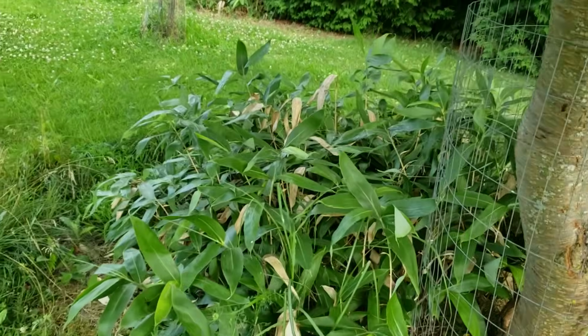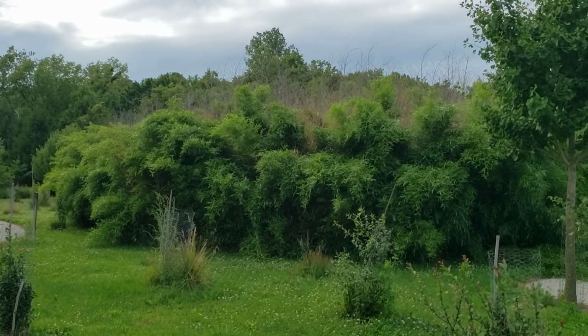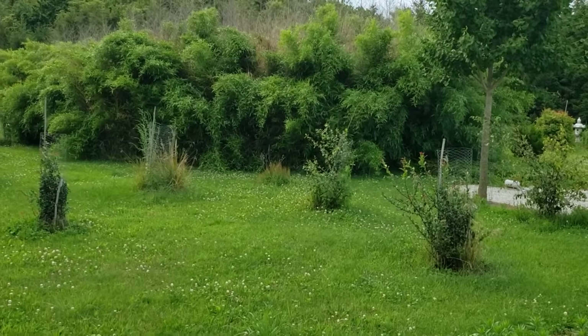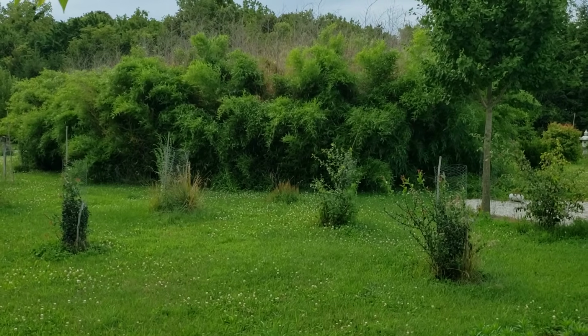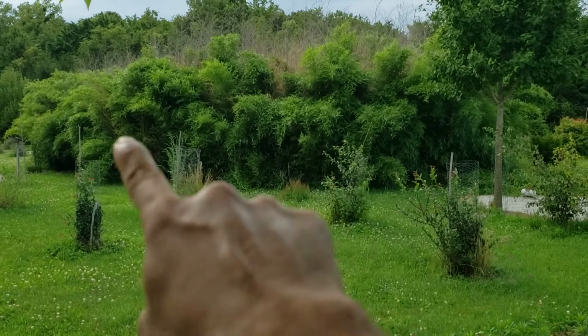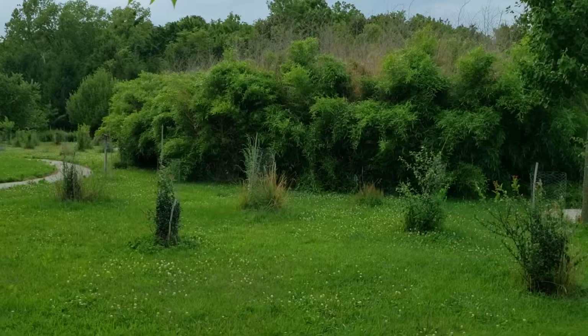But to expect to cram that plant, which I am standing a good 50 feet from and still can't fit it all into my screen, there we go. That plant, that one plant there, that is one plant. Each individual culm is not its own plant. It's a piece of a plant. This entire thing is one plant.